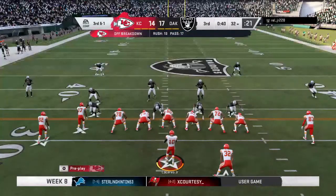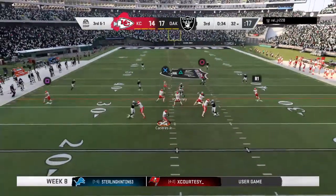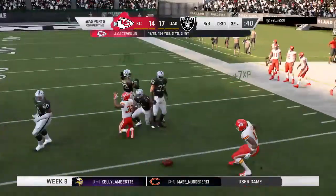And the Raiders call on a nickel set for 3rd down. Looking to throw. And that will be incomplete.